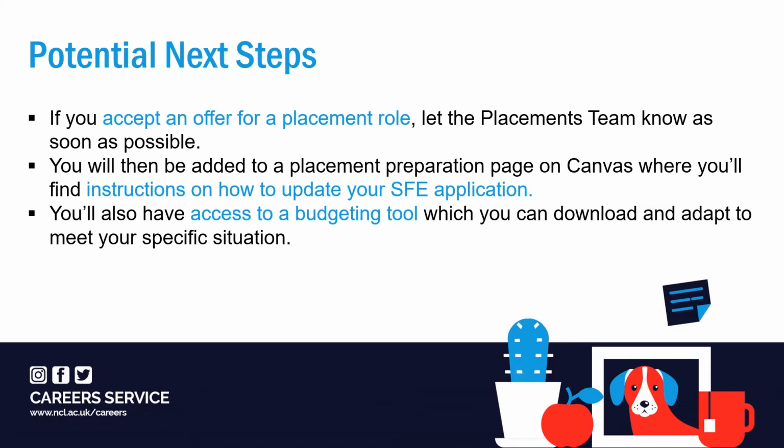Now we're going to cover some potential next steps. So if you accept an offer for a placement role, firstly, massive congratulations, and then secondly, let the placements team know as soon as possible. I've popped our email address on the last slide, but it's cs.placementyear@ncl.ac.uk. After that, you'll be added to a placements preparation page on Canvas, where we'll give you instructions on how to update your Student Finance England application. You also need to do this as soon as possible. You'll have access to the budgeting tool, which you can then download and adapt to meet your specific situation.